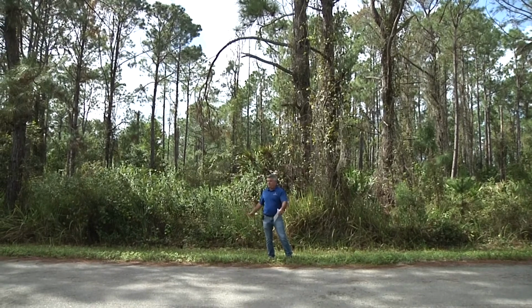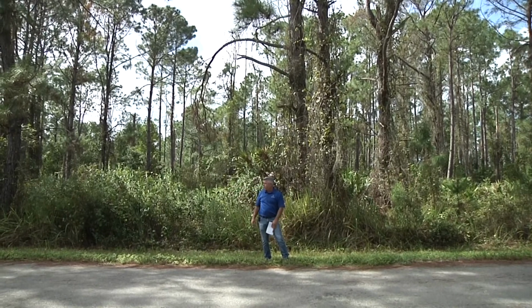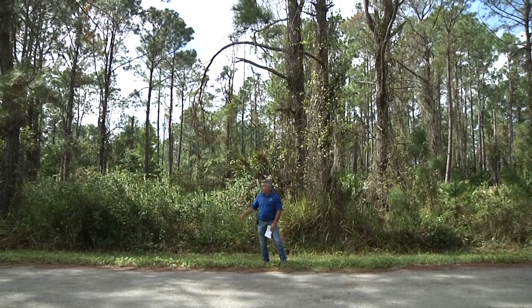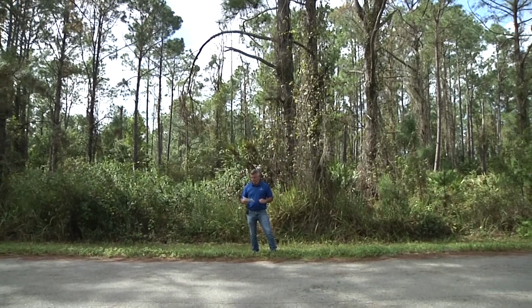As you can see, the easements are maintained by the county. You got a paved road right here. You got power just about 250 yards down the road to you. You got a newer home right there, a neighbor at the end of the street. It's a beautiful part of the area here in Highlands County.